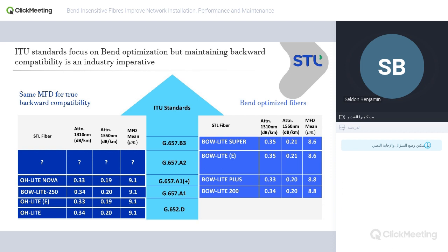The next step in the evolution is back over on the mode field diameter compatibility side, where everything is 9.1 mode field diameter. And so there's a series of fibers. The Sterlite examples are Olight Nova and Bolite 250. Those are A1 compatible fibers, but they have the same mode field diameter as the original D fiber. And so they are truly backward compatible with D, but giving you the A1 performance.